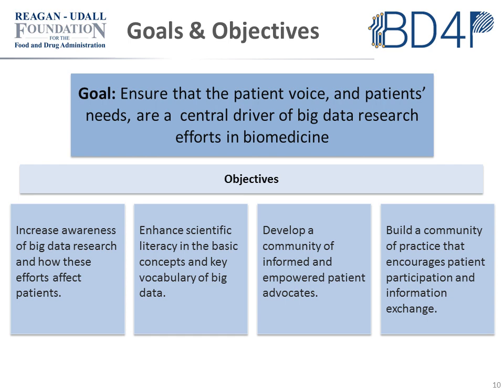Some of the key objectives of this are to raise and increase the awareness of big data research efforts currently ongoing, such as the initiatives that I just mentioned, and how these efforts are affecting patients. Another objective is to increase the base level scientific literacy in the core concepts of big data so that patient advocates are better able to communicate on these issues, both with their peers and in their constituencies, but also with and to the research community and policymakers, so that they can have more of a voice in shaping and driving some of this research.